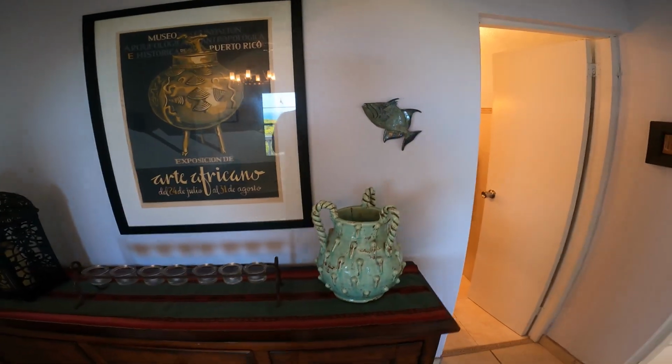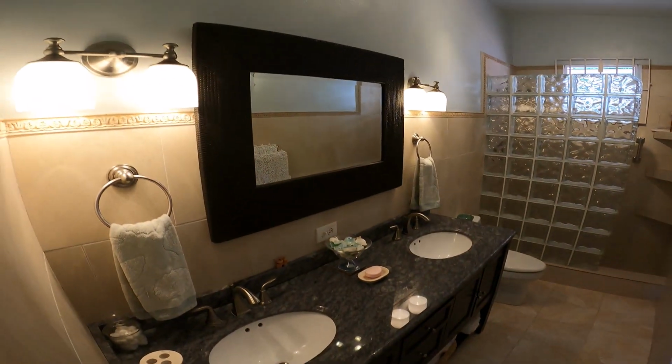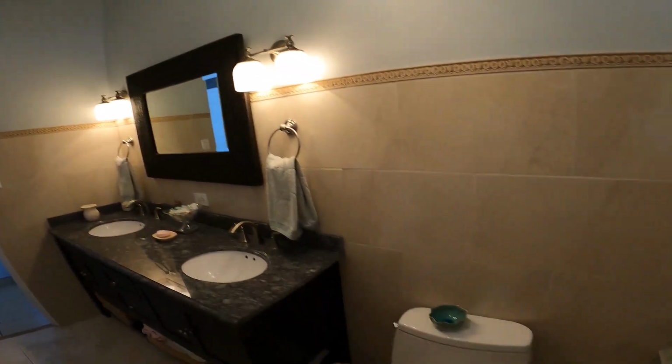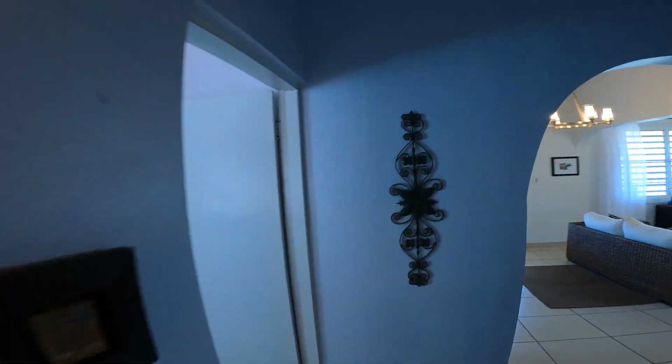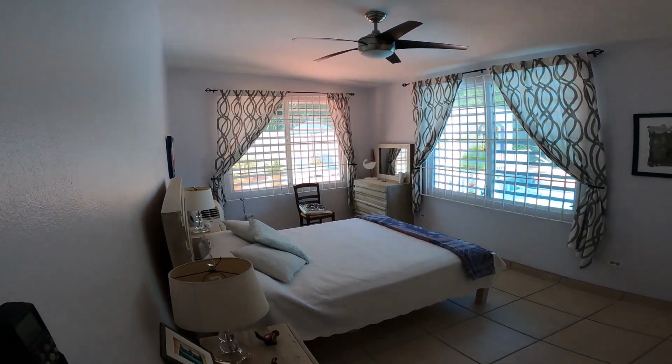And from here, we can go left into a master bedroom. What we'll do is we'll go right. Here in the hallway is one of the bathrooms. You can see the nice tile finish. The whole house has nice tiles. Stone counter, double sink. Nice lighting, glass block separation into the shower. Very nice and clean. Again, this house is in great shape. The owners have been very diligent about making sure this house is always in great shape.